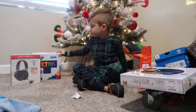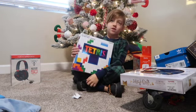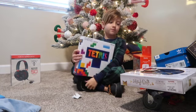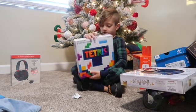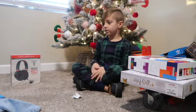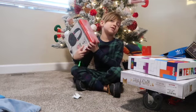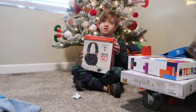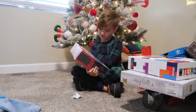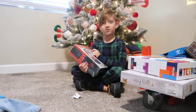And then next up is Tiles. I don't know who got it for me, but it's called Tiles. It's like a fun game. Yeah, I haven't played it before, so they're gonna have to teach me. And then I got this gamer headset. It's really cool, and I really like red.